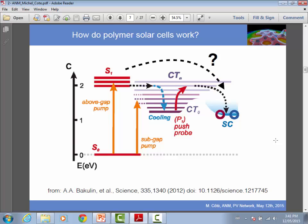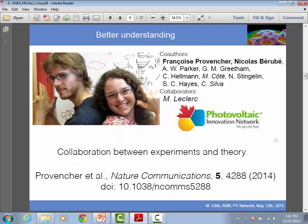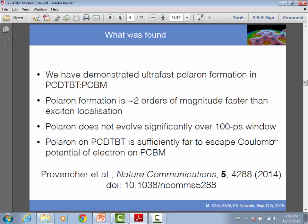The idea here is, can it be that some of the charge that we generate by the photon can go directly to the charge transfer state? A very nice study, an outcome of the PV network, was done by Nicolas Bélivet and François Fermanché, and this was published in this article here. They used materials of Marie Leclerc, and this was a research program led by Carlos Silva. Nicolas was doing the calculation, François was doing the experiments, and they were able to show that the charge transfer state formation was very fast, faster than the excitation localization.